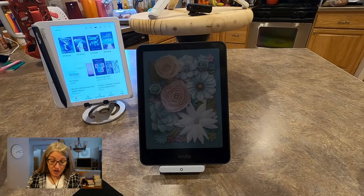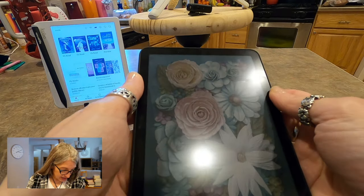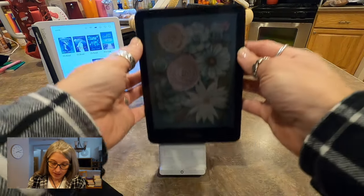Now, there are other styluses you can get. I think the cheapest one I got was $19.99, and it worked with it just fine. So you can buy the Kobo and then buy a separate stylus, and they work just fine. But I say all that to say, I feel like Amazon's pretty proud of this device. Y'all look, can y'all see the depth of the colors in that flower? That's e-ink. All right, I'm going to stop.